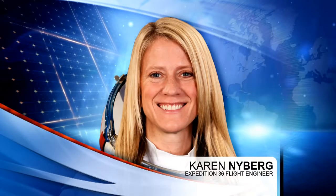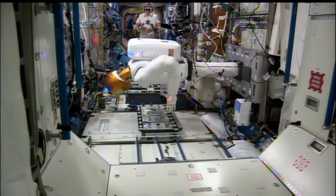Flight engineer Karen Nyberg started the week with Robonaut operations. She set up the R2 robot and the teleoperations equipment in the Destiny module, monitoring the commanding of tasks from the ground and directing the robot's actions with her own motions through the use of the instrumented gloves and goggles. The Robonaut is a test bed for evolving robotic operations in space.